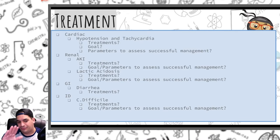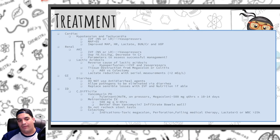But yeah, C. diff, those are the treatments that you give, vanco oral or metronidazole IV. Okay, cool. The next thing that we would do is, what else? Okay, we started off with all this stuff right there, right? We gave them IV fluids, normal saline, lactated ringers. If we're giving lots of fluids, give them the vasopressors. Target a MAP greater than 65, look to see that their MAP is improving with fluids. And if it's not, maybe add on a pressor, make sure their heart rate's improving, lactate's going down, BUN and creatinine's going down, urine output's going up.